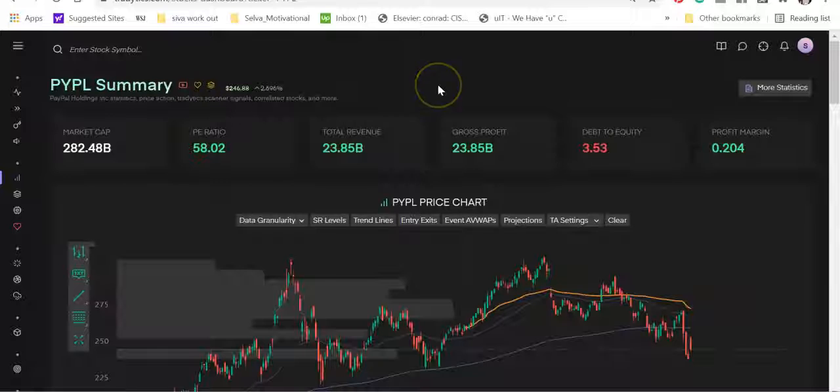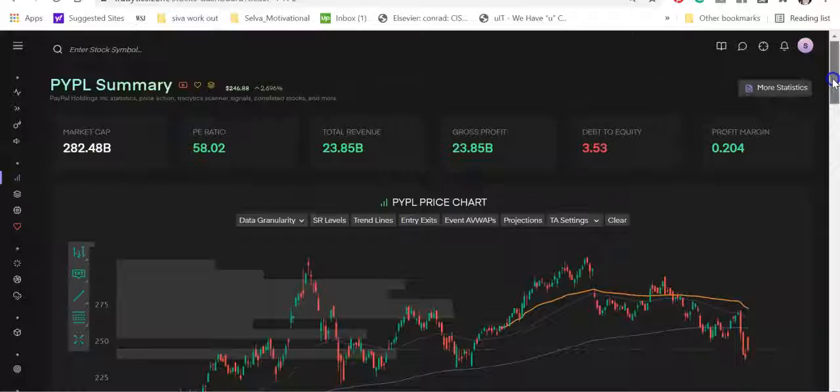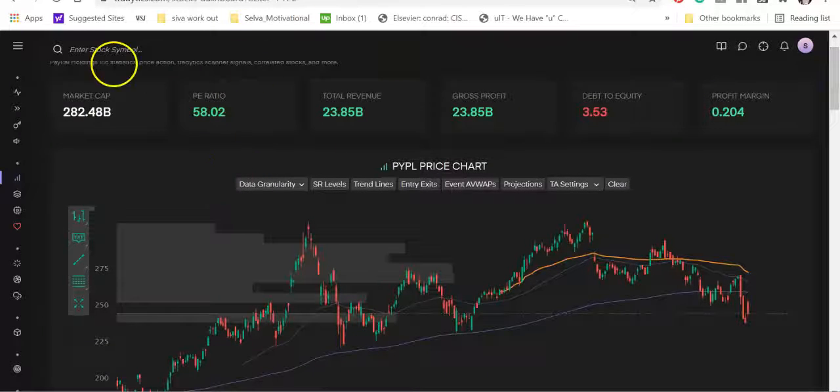So we're going to identify 3 stocks based on option flow for tomorrow's trading. The first stock will be PayPal. It's a fundamentally good company with a good income. P/E ratio is a little high.